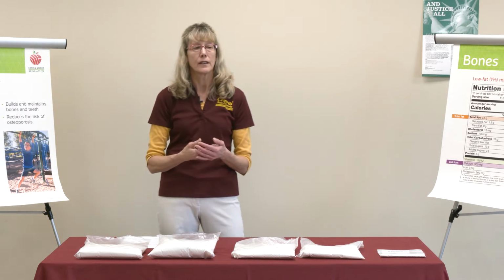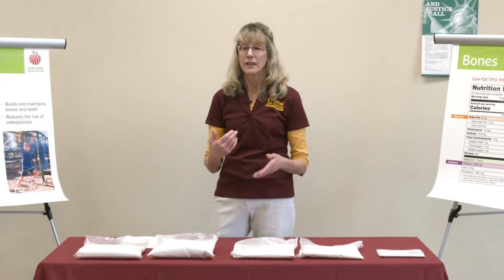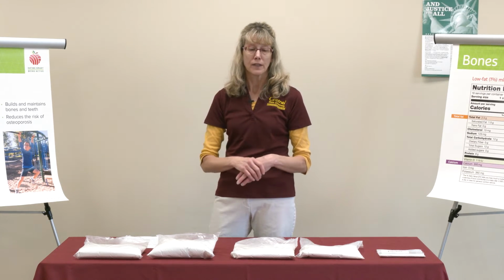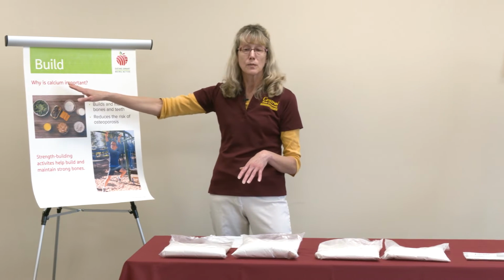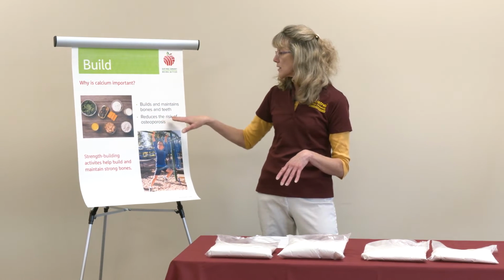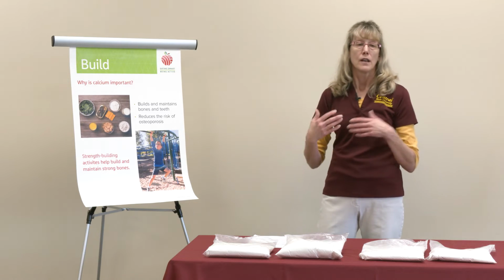There's calcium, and the different vitamins, like K, which is known for the ability to help the body rebound from illnesses and injuries. Calcium is important because it does build the bones and teeth, but it also reduces the risk of osteoporosis and is employed throughout the body.